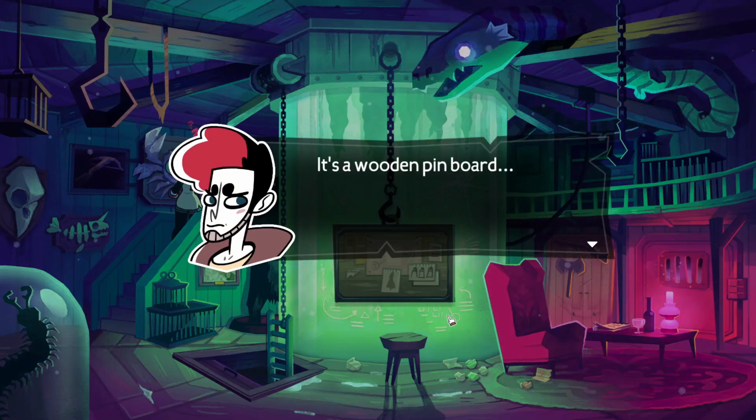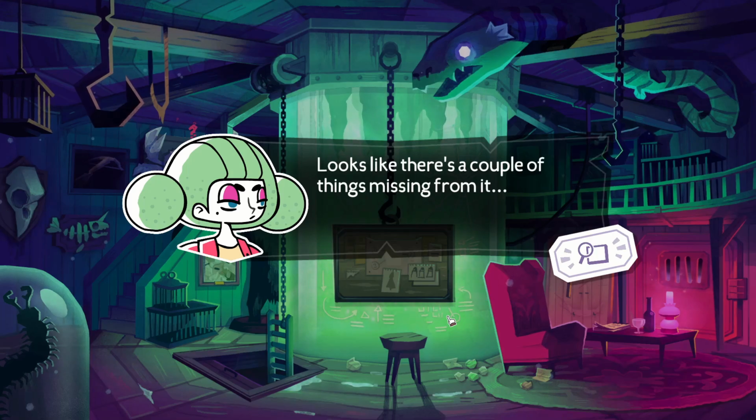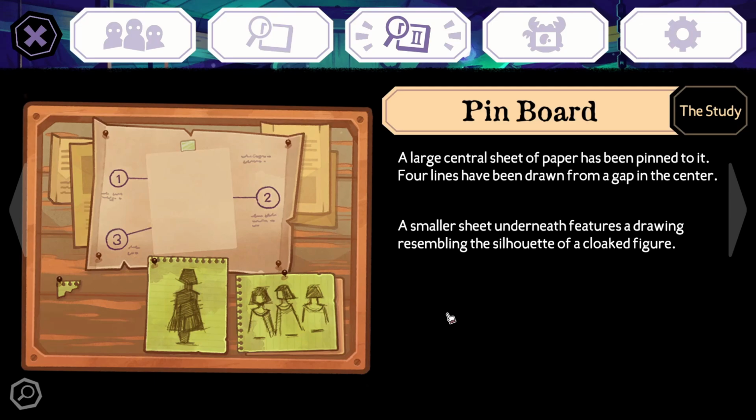It's a wooden pinboard, hung up on one of the chains. Looks like there's a couple of things missing from it. Wait, it's the pictures of Hawkshaw. Wait. A large central piece of paper has been pinned to it. 4 lines have been drawn from a gap in the center. A small sheet underneath features drawings resembling the silhouette of a cloaked figure.